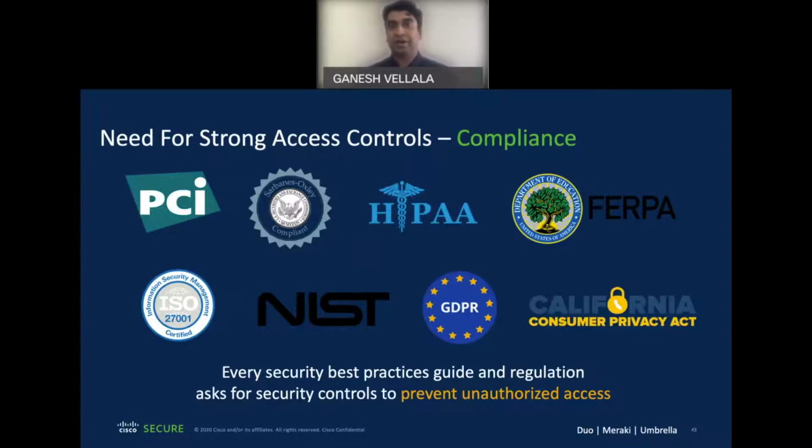Educational institutions also might need to comply with certain requirements to get federal grants, such as NIST and DFARS, or basic IT security compliance, such as ISO 27001. All these data security and data privacy guidelines have one goal, which is to block unauthorized access.